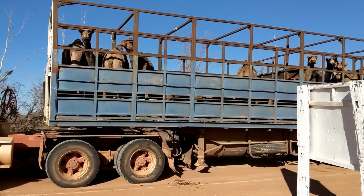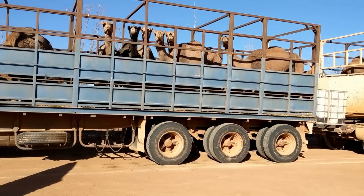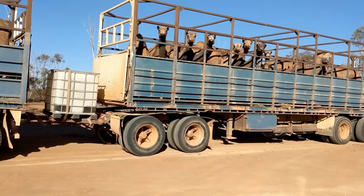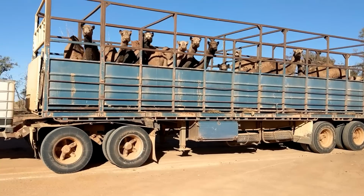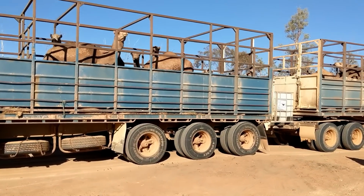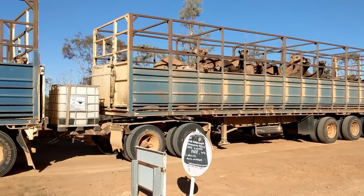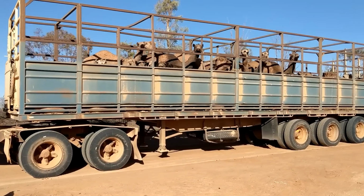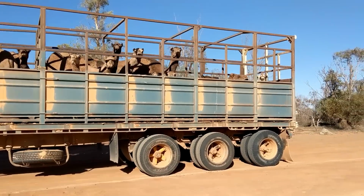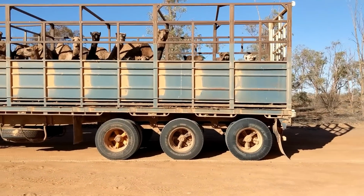Just made it to Williams Creek, and these are the only camels we've seen so far. Oh, wild camels as well. I think I asked her where they were taking them, but I didn't quite hear it. She said not to get too close. They're a bit snarly. Wow. Baby ones as well. There's a lot of camels. Camel train.